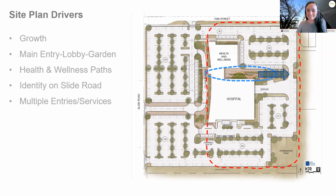Right. But even in some of the site plan drivers, because we talk about the building, but it really is integrated into a bigger discussion. There again, the whole main entry lobby, which I would reference as a hub, the garden, what is the growth potential out there? It does look like a sea of parking and a building, but it really is trying to figure out how to expand and maintain that front door to the community, but how is this campus going to grow to the east?